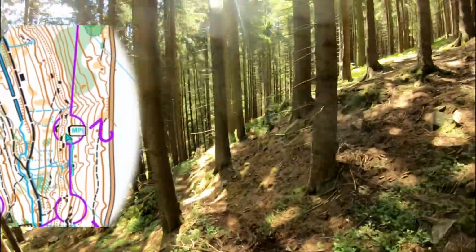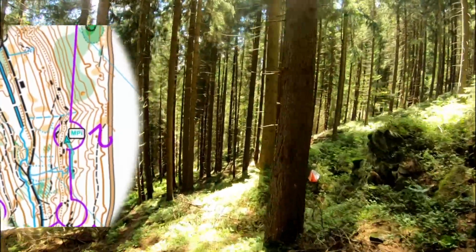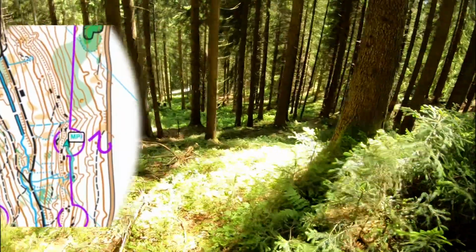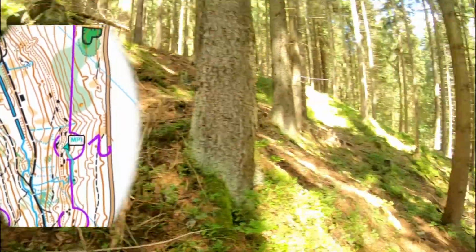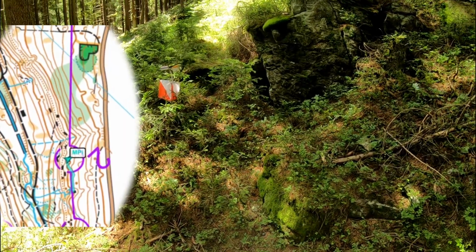And then obviously I saw the control from above, so it was nice that I could easily find it. Yeah. Now to control number 3.